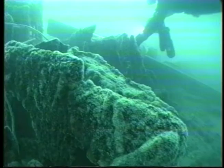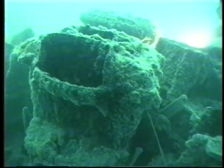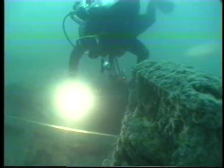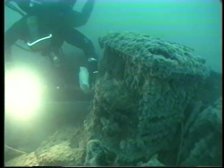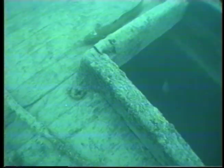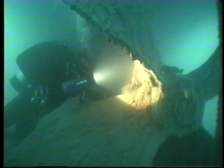Today, the Philadelphia lies upright in 130 feet of water. The mark of her collision is visible off the bow, and the stove cargo is still fastened to her deck. Burbot swims slowly along her machinery and near the giant propeller, which spun even as she took her death plunge.